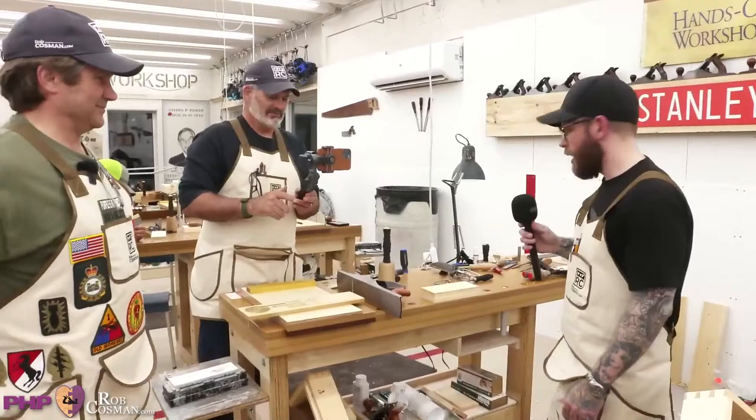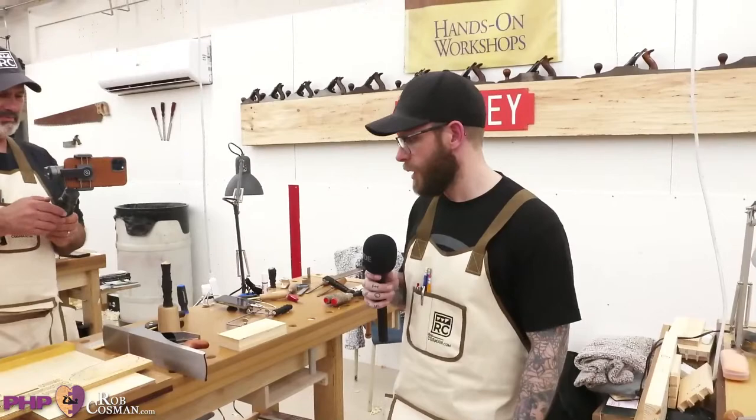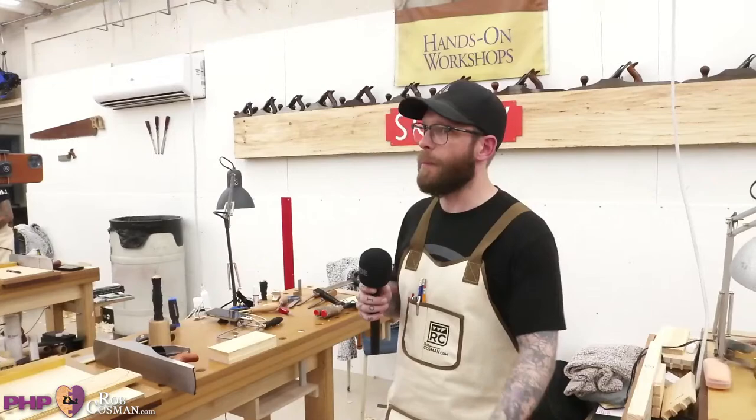Well, here I'm trying my first ever half-blind dovetail. It went fair to middling, I would say. So far this week has been great. I've learned so much. We've done dovetails, processing rough wood. It's been great. And meeting with all the other vets has just been amazing.